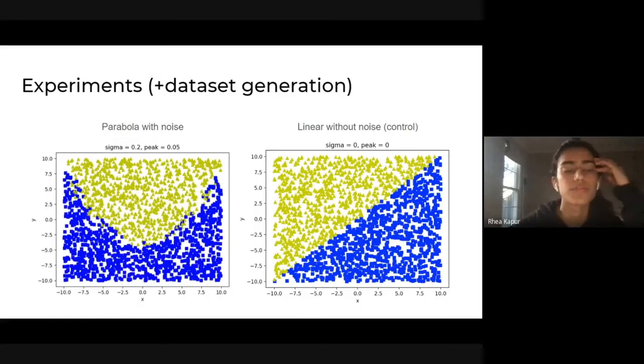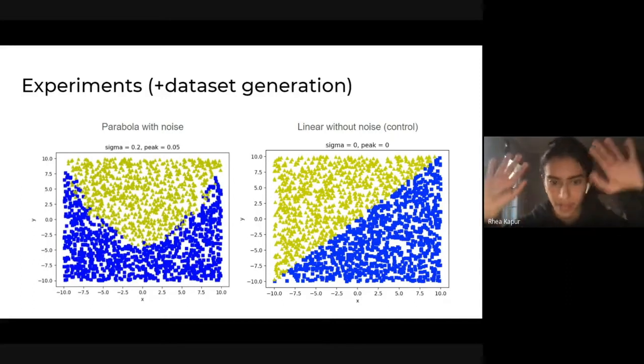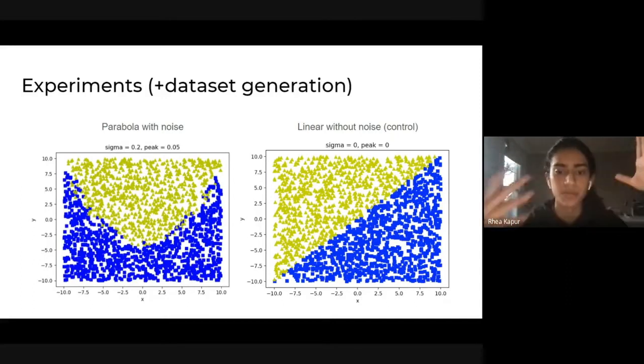Okay, so for this presentation, we present two experiments with two different data sets. One has a parabolic boundary, which has a slight amount of noise. And we also have a control, which is just a simple linear boundary with no noise whatsoever. Noise is basically the bad values in a data set, the same type you'd get in the real world because not all data is perfect.